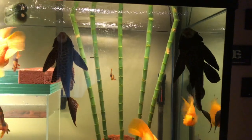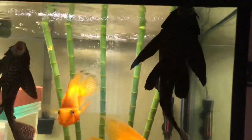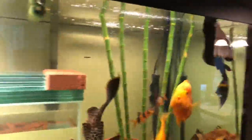He's getting bigger. They're almost equal in size now. The reason that we think she's a female is because of her width here, mainly. But we'll kind of see how things progress. Be back in a couple hours, guys.